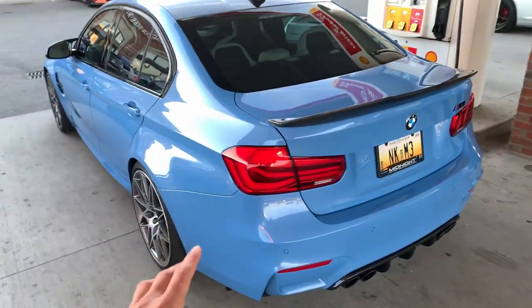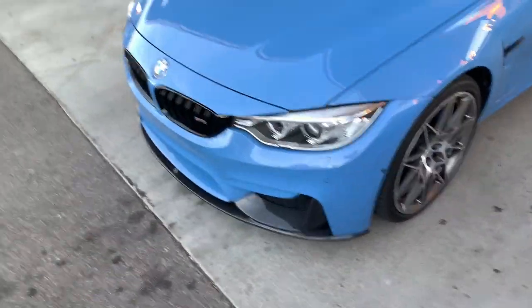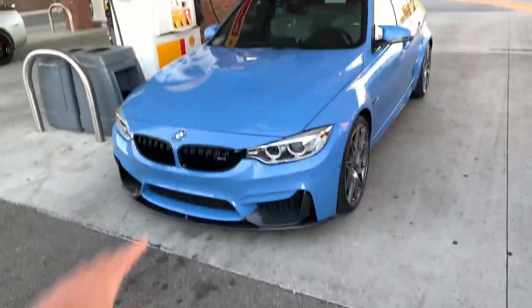This is a beautiful BMW. She's got a carbon fiber diffuser, ceramic coated rims, and a white interior, which is like the best part of the entire car. It's such an aggressive looking thing. And one day, I'm gonna buy this car.